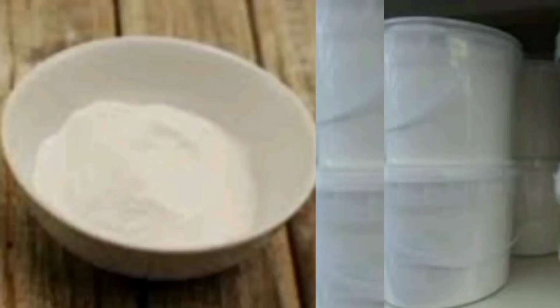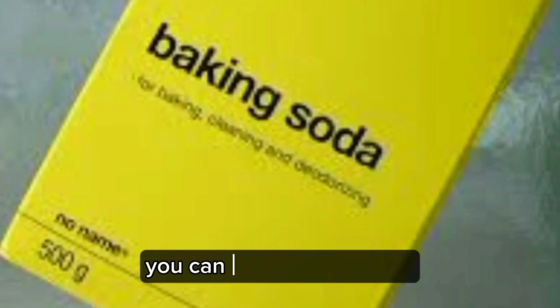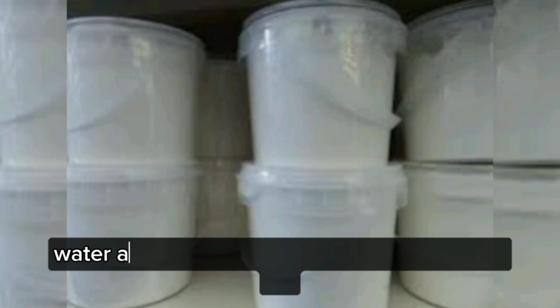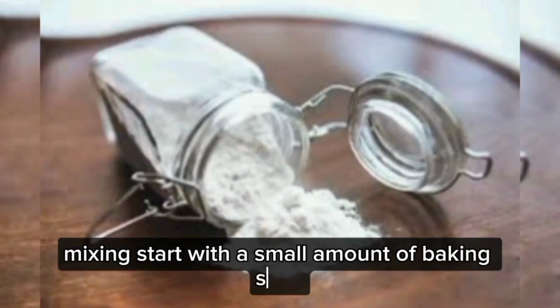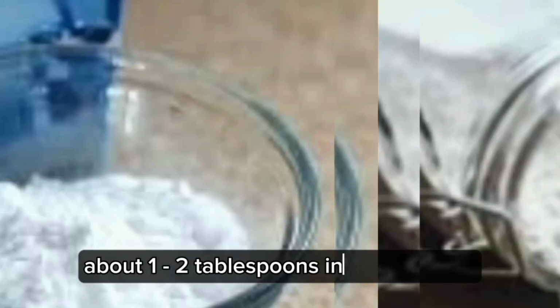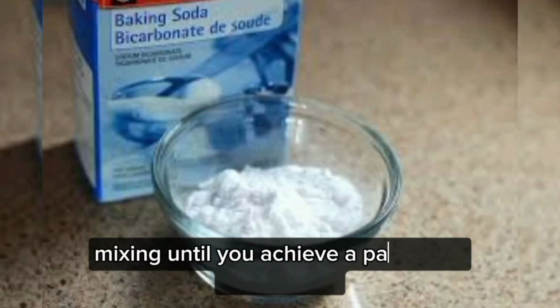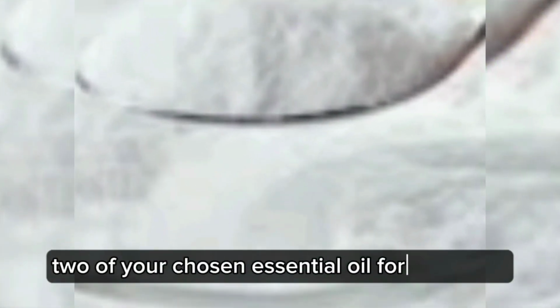How to use baking soda as exfoliating scrub. To create an exfoliating scrub using baking soda, you can follow these steps. Gather ingredients. You'll need baking soda, water, and optionally, a few drops of essential oil. Mixing. Start with a small amount of baking soda, about 1-2 tablespoons, in a clean bowl. Add a few drops of water at a time, mixing until you achieve a paste-like consistency. You can also add a drop or two of your chosen essential oil for fragrance.